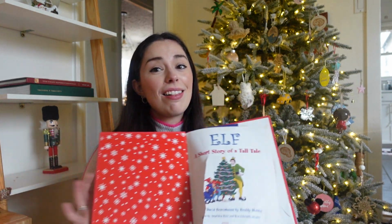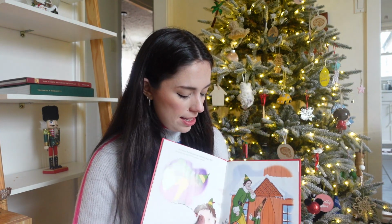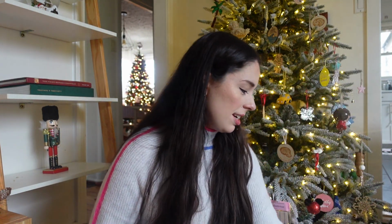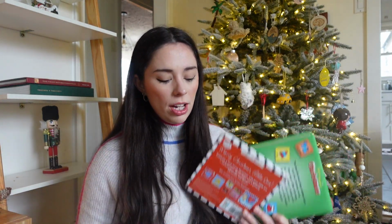Okay, so I said that we have casualties. Elf is a casualty, and normally when this happens I tape the pages back in, but this must have slipped through the cracks, so that one is not going to be going in the advent. That would be very sad. And then we have this one, Santa's Christmas Unicorn. So that gives me 17 books for sure. 18, 19, 20. I might keep these ones for this year and then next year not do these. So I need 5 more Christmas books.